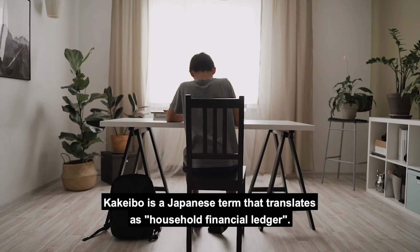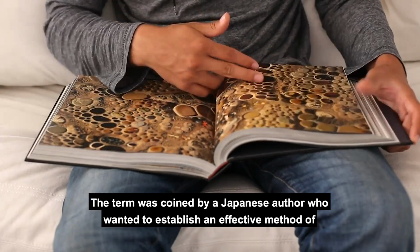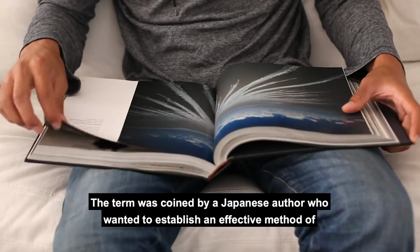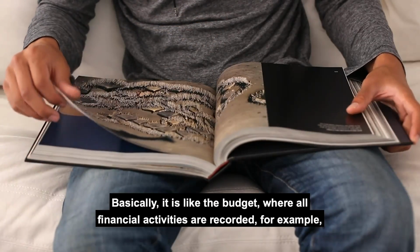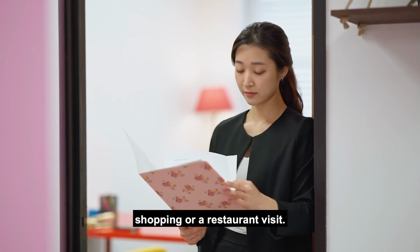Now let's get started. Before we get into how to use it, it is important to understand what it's all about. Kakeibo is a Japanese term that translates as household financial ledger. The term was coined by a Japanese author who wanted to establish an effective method of controlling finances. Basically, it is like a budget where all financial activities are recorded, for example, shopping or a restaurant visit.